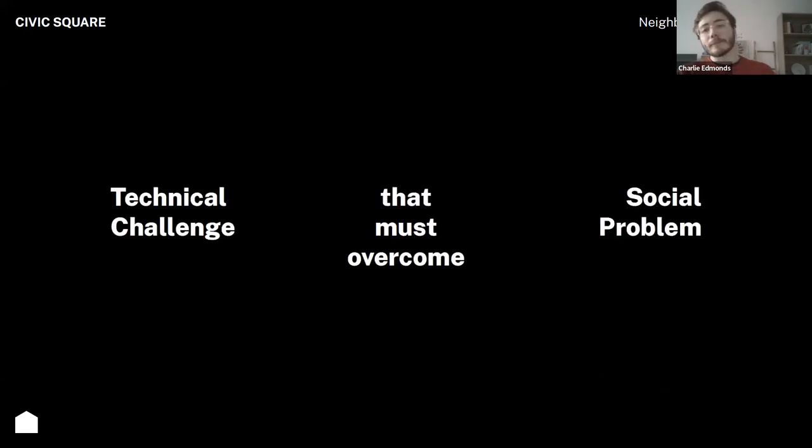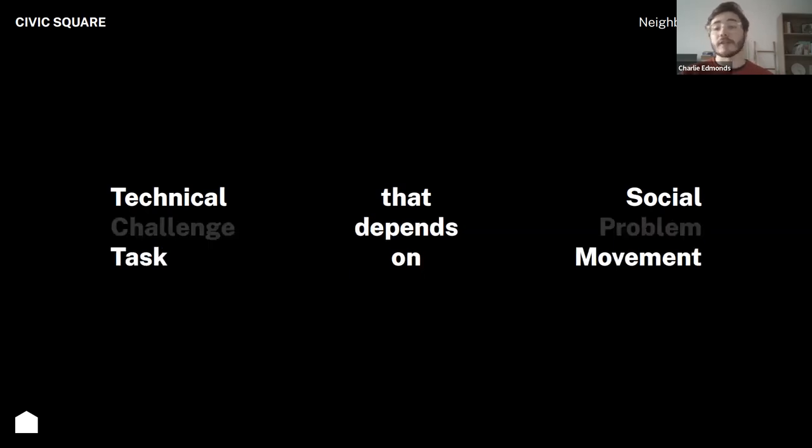And so essentially what came away from this festival, because it wasn't just about sharing these ideas, celebrating work and connecting people, it was also about trying to gain a certain level of consensus among people working in this space on how we need to shift the work of retrofit going forwards. From my perspective, one of the key shifts in how we think about the existing built environment through a framework like Doughnut Economics is we need to take the existing framing, that retrofit and the built environment represent a technical challenge that must overcome social problems, and shift it to a technical task that depends on social movement.